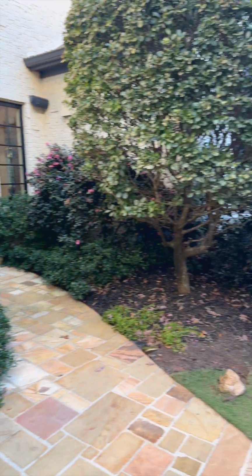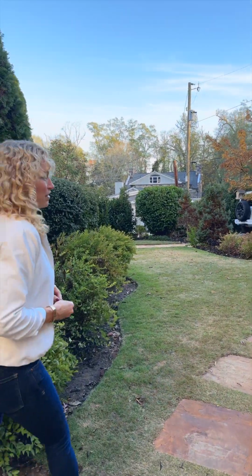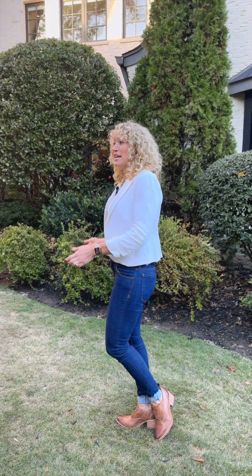So we have fruit vines throughout, and you can just take a little peek at the backyard, but I love the garden, and it would be hard for me to ever leave. This is our welcome home. Every time we get home, we come through the yard and in the back entrance.